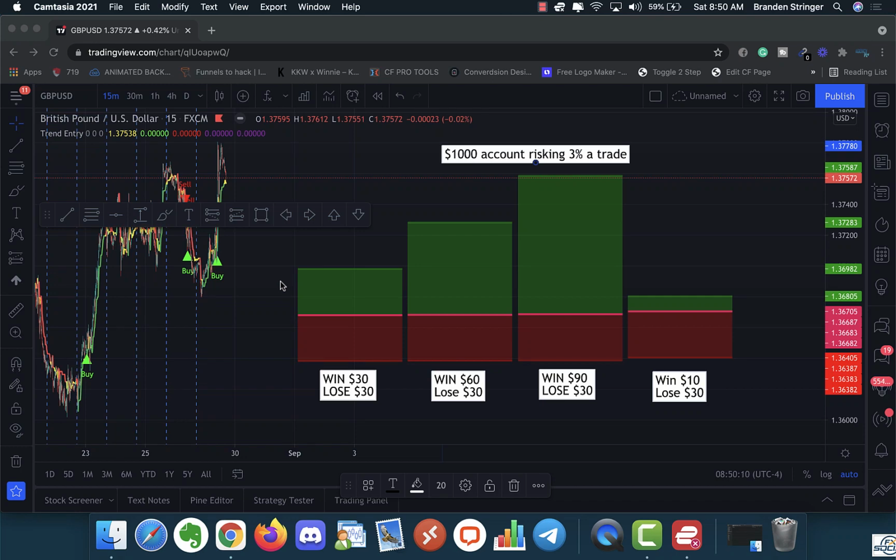How's it going, guys? So we're going to talk about one of the most important rules: risk to reward and risk management. We're going to go into a full detailed video on this. This is the most important thing you're going to learn. Why? It doesn't matter how good your entries are. It doesn't matter how good your stop loss and take profits are.